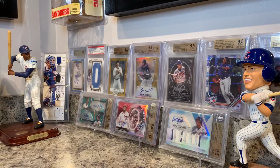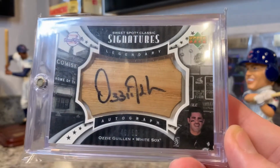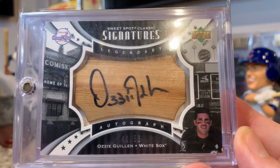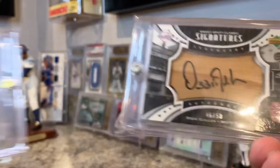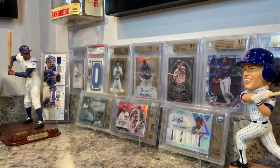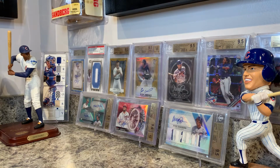And then the other one, which was $4, a little clearer too. I don't know why it was $4, but I bought it anyways. A nice Ozzie Guillen on a Bat Barrel card autograph, with, of course, Comiskey on the left side again as well. I thought that was pretty cool. Side by side with the old Comiskey Park in the background. Nice little additions.